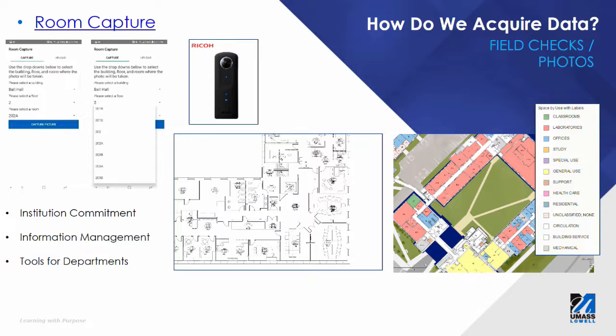Once the CAD drawings are updated, we use the Data Interoperability extension in ArcMap to convert them to GIS while maintaining the correct coordinate system. And right now we're pulling information like the room numbers from our CAD drawings. So that all gets input into GIS.